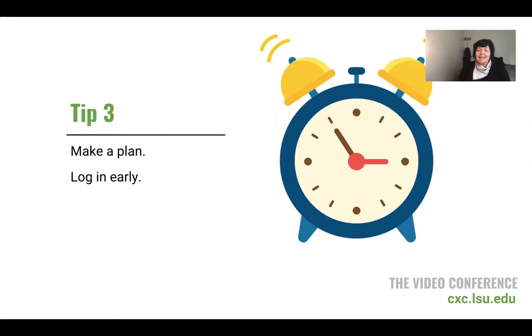And then even if everything is optimized, log in early. And I promise you, you will be grateful for those extra few minutes to troubleshoot the tech that you could not plan to have issues for.